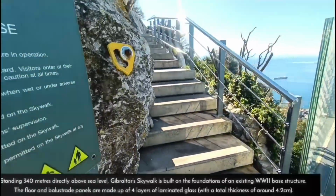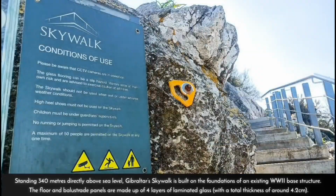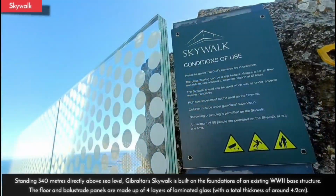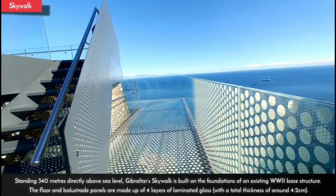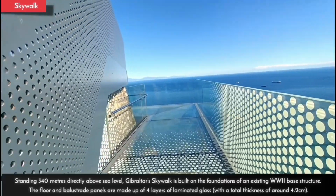Standing 340 meters directly above sea level, Gibraltar's skywalk is built on the foundations of an existing World War II base structure. The floor and the balustrade panels are made up of 4 layers of laminated glass.